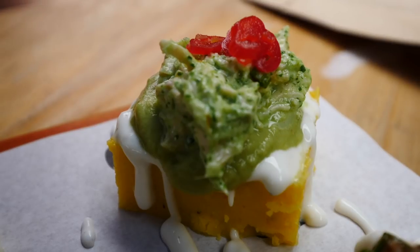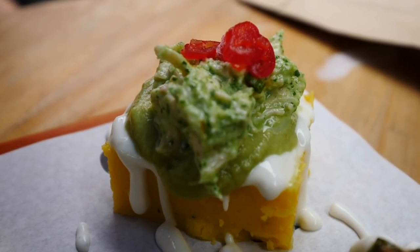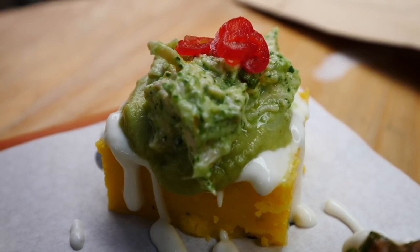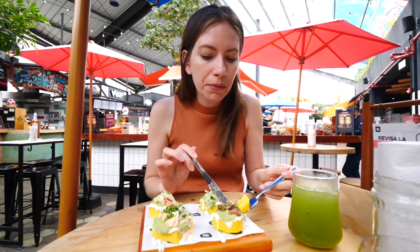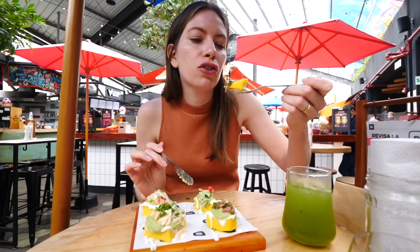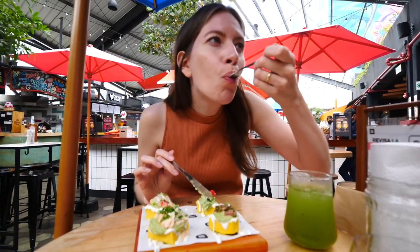So good. I'm obsessed with cilantro. I know some people hate it. They say it tastes like dish detergent, but I'm one of those people that just loves the flavor. I cannot get enough of cilantro, so I love the chicken one.